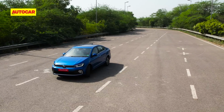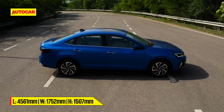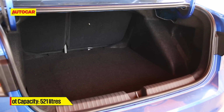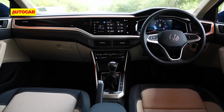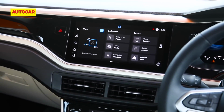So that's a quick overview of how the Virtus 1.0 TSI MT drives. In other areas, it's no different to the 1.0 AT that we've covered at length before. Highlights include a massive 521-litre boot, great legroom at the back, and large and supportive seats up front. The dashboard is also stylish, though that slick 10-inch touchscreen you see there might just make way for a smaller 8-inch unit in the near future.